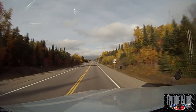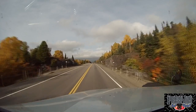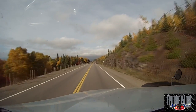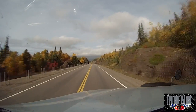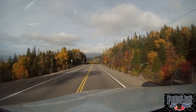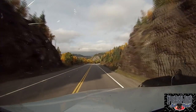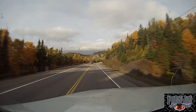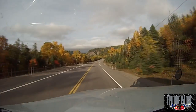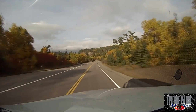This is one of the more scenic areas of Northern Ontario, right between Sault Ste. Marie and Wawa. I'm going to go through some hills here on Highway 17. Just amazing. Look at this. Isn't that amazing, Diesel? It's amazing. All the colors in there too, just polka dot in the hill there.